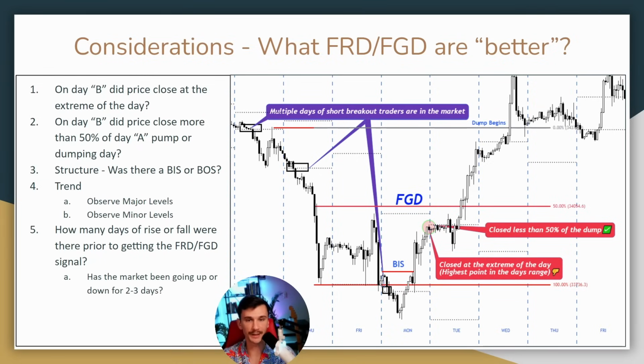Sometimes you'll get a first green day and it goes vertical to the downside, and you're wondering, well, why did that happen? Why did it roll over? Or you get a first red day and it goes vertical to the upside, and you're like, I don't understand. You know, Cam said it's going to... No. I'm going to show you all some things now that I look for to help give me an indication of the better first red and first green days.